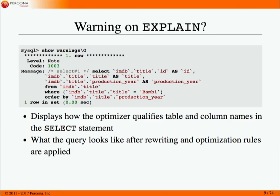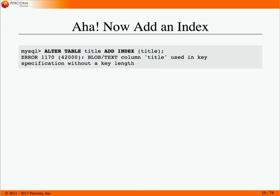MySQL will reorganize the order of your tables depending on the indexes that you have and the data that you're looking for. So if you ever get something weird that you're not expecting out of a join, show warnings will let you see, oh crap, MySQL put the wrong table in the wrong order. I wanted to point out that this now happens by default in 5.7. I'm not going to show you the show warnings for the rest of these because I have all simple queries.